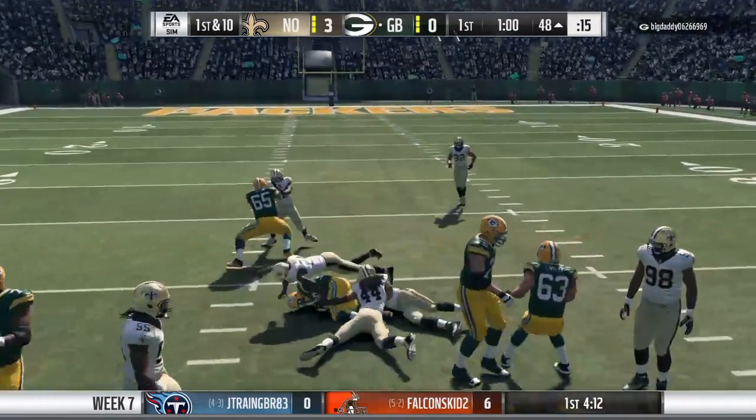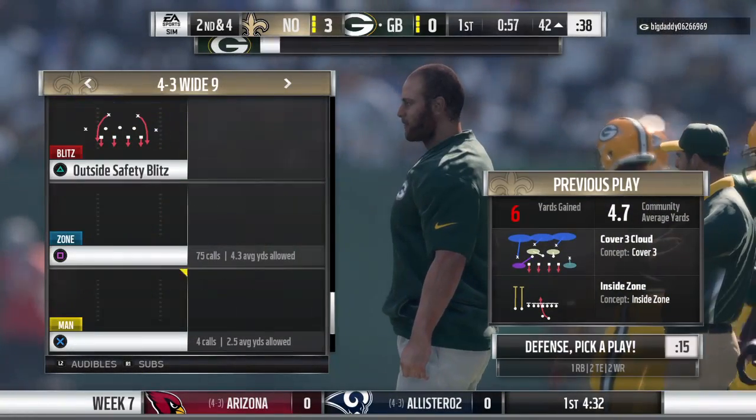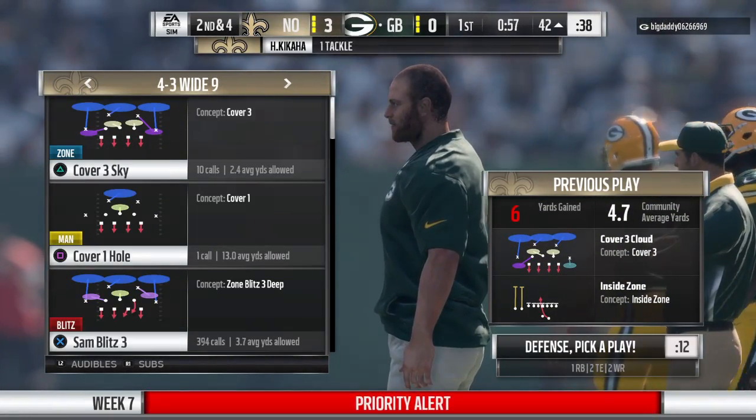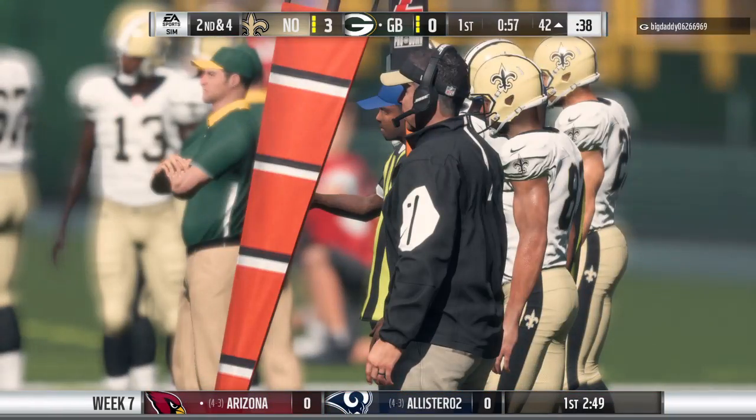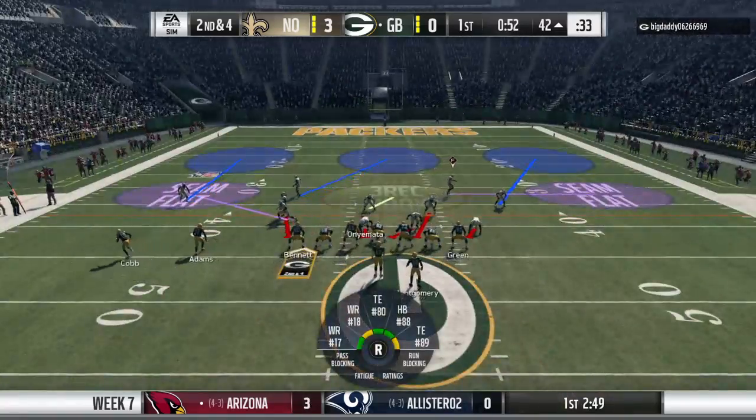First carry for Carlos Hyde. And he's able to push his way forward here for a good little gain. He'll get a nice chunk there on the first down run, and it's 2nd and 4. Clock running, under a minute to go now here in a fast-moving first quarter.